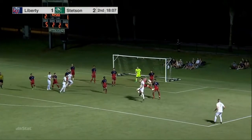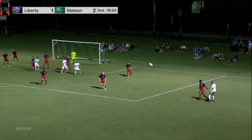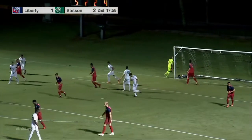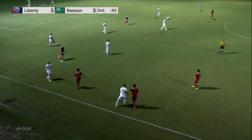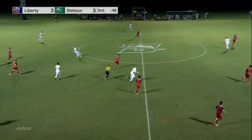Drives it in, over the top, O'Brien. Back post cross, and headed out. The pitch has to be in a terrible condition to be playing. Oh, well, it's been ripped up for an hour and a half with the rain that had come down on it.